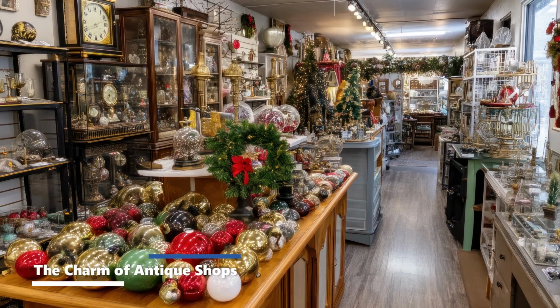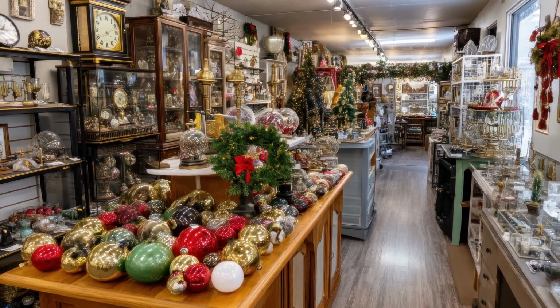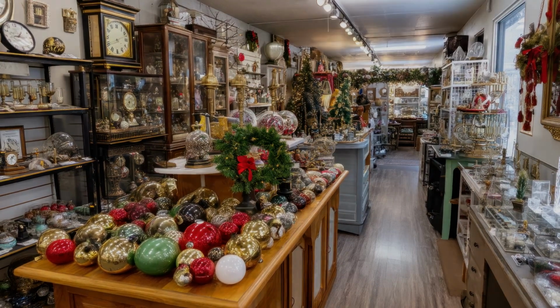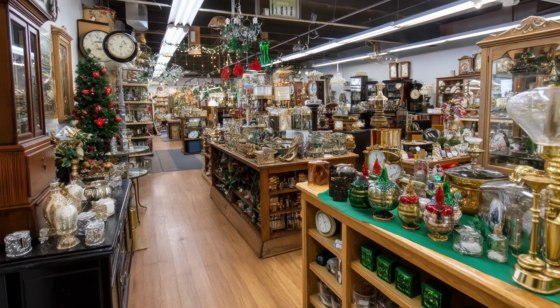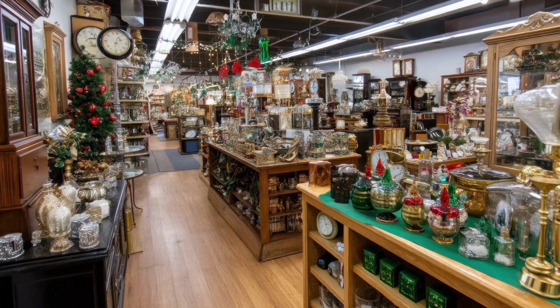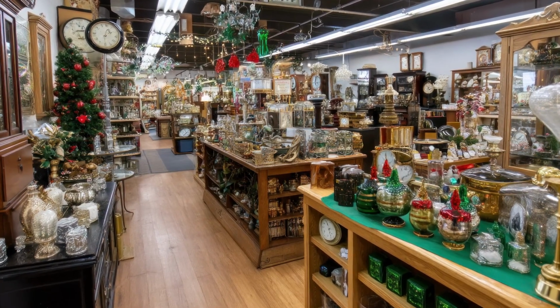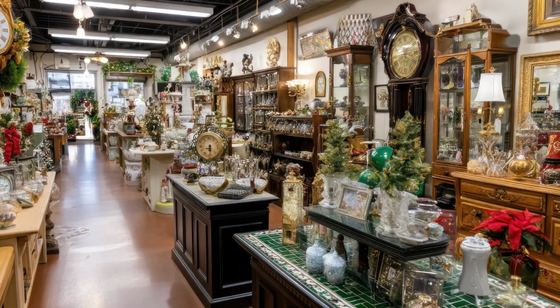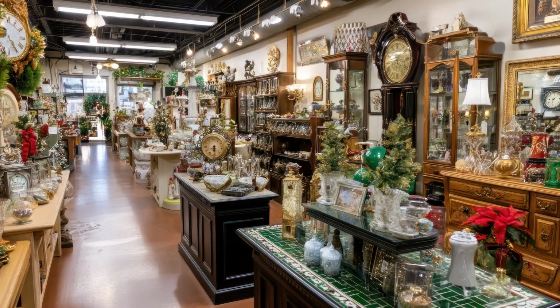Antique shops are where the stories of Christmas past truly come alive. I love wandering through narrow aisles filled with old clocks, furniture, and shelves lined with ornaments that glimmer like memories. The shop owners often know the history of their items, sharing tales about who owned them or where they came from. It's a place where nostalgia meets artistry, and where every find feels like a small piece of history.